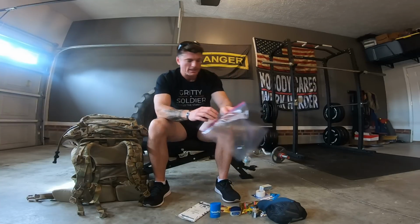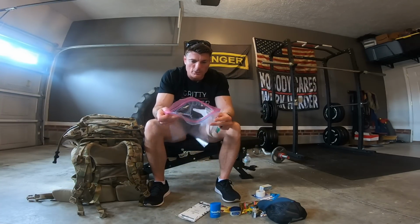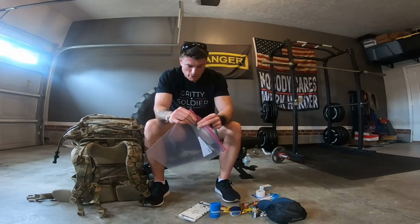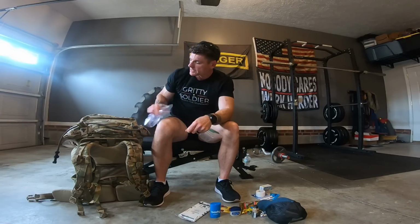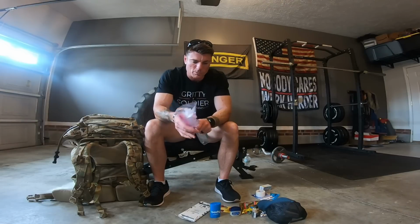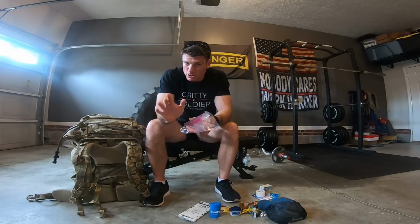All right, and then last thing, you're going to pack everything into a big Ziploc bag or something that you can pack away and completely waterproof, just in case it does rain. You don't want all this stuff getting all wet, and you want to pack it away somewhere close, somewhere easily accessible, either on the top of your ruck or maybe on a side pouch. Something like that. Just make sure the weight is evenly distributed. And again, all this stuff is pretty lightweight anyway, so that shouldn't be too big of a deal.